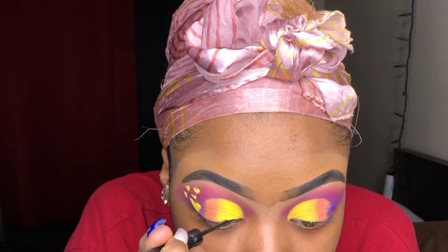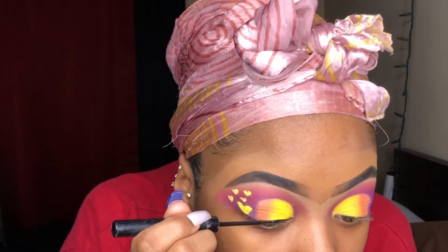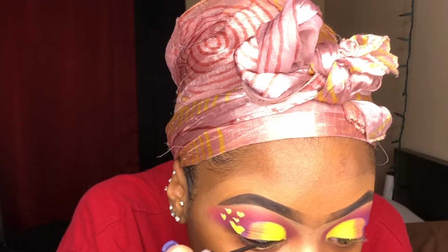Now I'm doing my eyeliner. I'm not doing a wing. I'm just lining the top of my eyes. And then after that, I'm going to put my eyelashes on and then I'm going to start with my face.